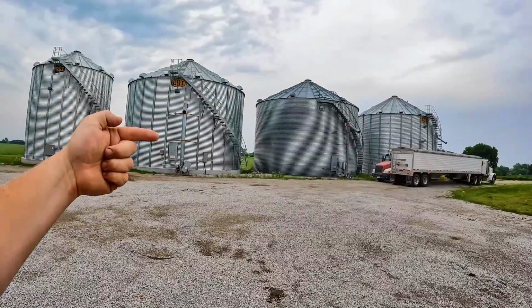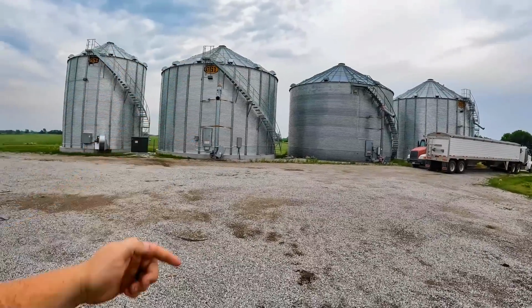Stiffened bins are those with the stiffeners running down the ridges right there, and you actually got to see those be made when we toured the GSI plant. Also one of the videos that we did with them.